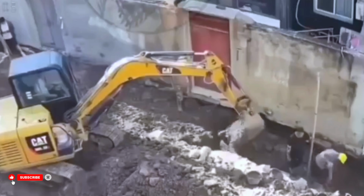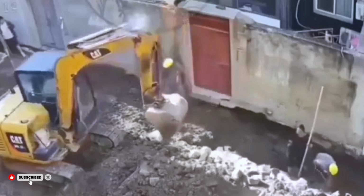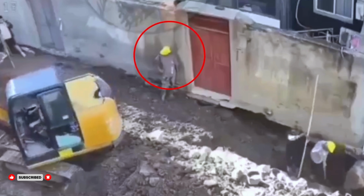This footage captures a critical safety incident involving an excavator digging a foundation trench in close proximity to a residential wall. From a technical standpoint, the soil in this area appears unstable. Excavating deeply alongside an existing structure without proper shoring or reinforcement is a high-risk technical error.